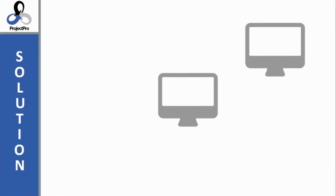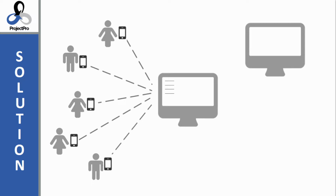Now there's a better way. Using the Projects app, field employees can photograph the receipt and easily enter the information the day or even the moment the purchase is made. No more scribbling notes on a receipt with the hope of remembering the details weeks later when someone asks you.